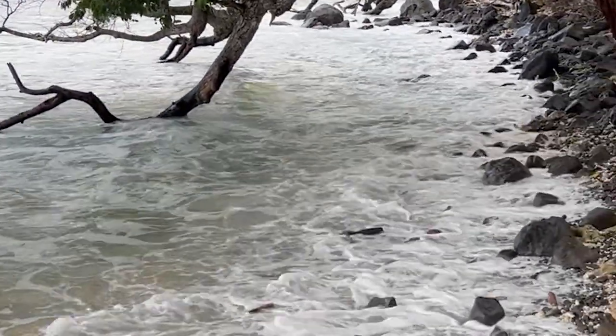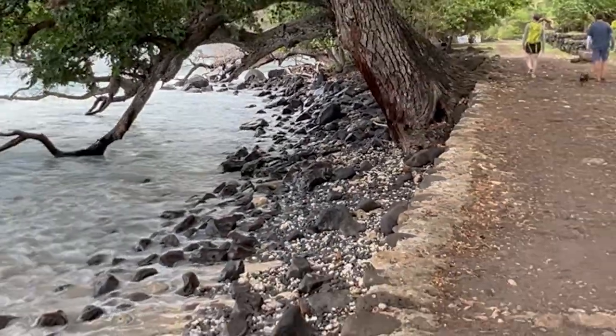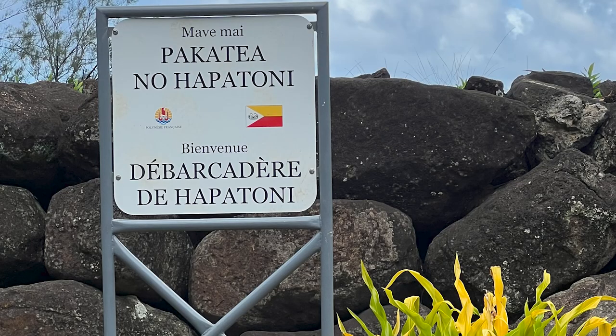We then visited this small bay of Hapitone, a small inhabited bay, but with no store, and the local children were delighted to see us and came over to speak with us.